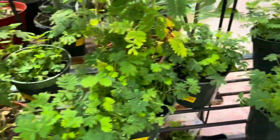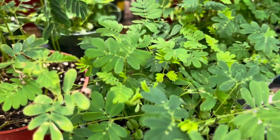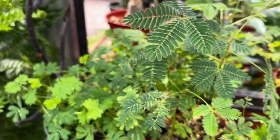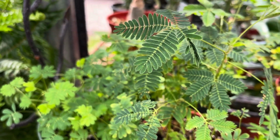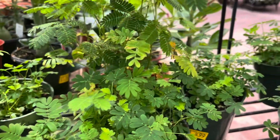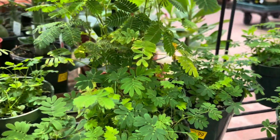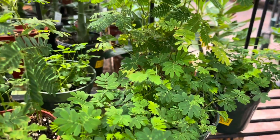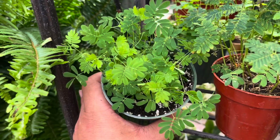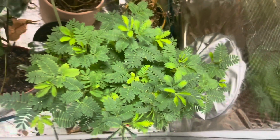They have sensitive plants. This is the Mimosa pudica, also known as the sensitive plant, and these are really cool because these move once you touch them. Isn't that cute? I'm so excited because these plants kind of mean a lot to me. They're very sentimental, nostalgic, whatever. But I finally figured out how to make one happy, or how to keep one happy here in California. Surprise, surprise, it's my Mars Hydro Grow Tent.